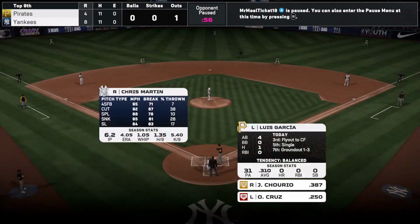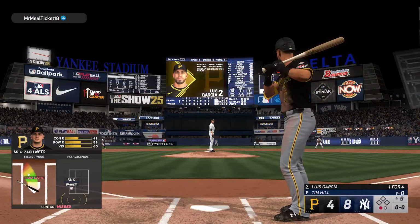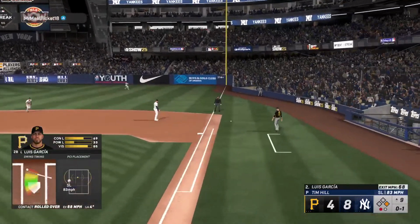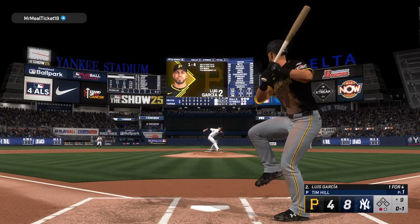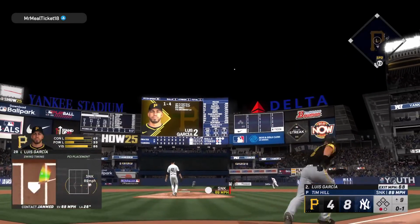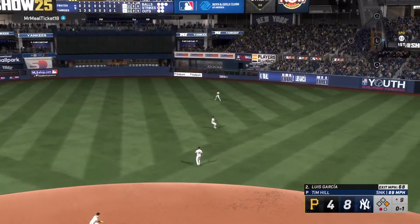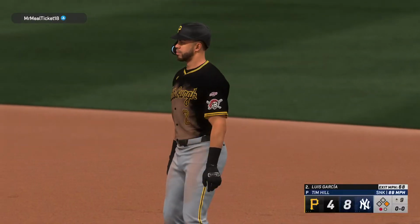Garcia digs in now. Now pitching for the New York Yankees, number 41. There. Hit on the ground to the right side. And foul ball. One down, bases empty. In the air out to center. That one gets down for a hit. Pitch was in and off the plate.